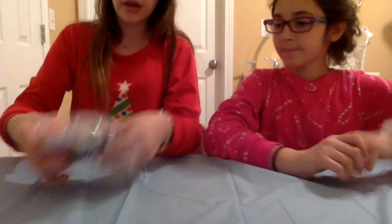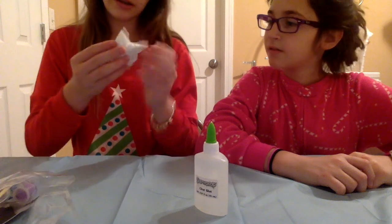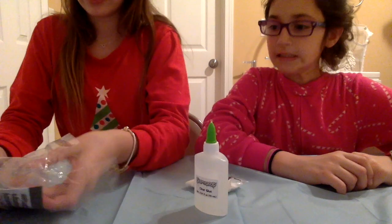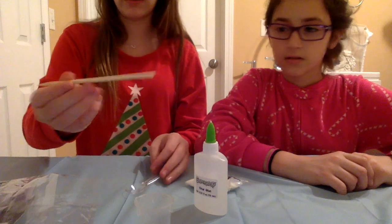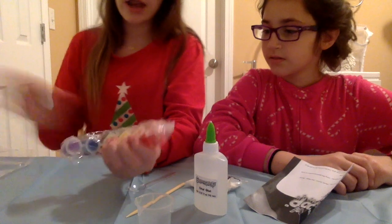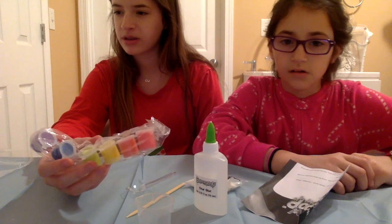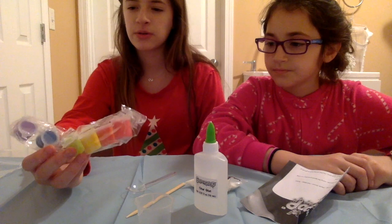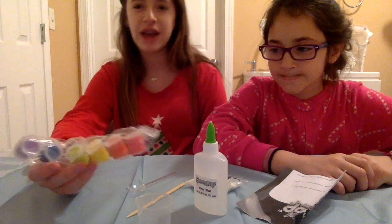So, to make this one, it comes with the clear glue, the sodium tetraborate, it's probably borax, a little cup, a spoon, a wooden stick, instructions, and the paint. And you're supposed to make rainbow slime with this, but we think that the color may turn out a little gross looking because all these colors together make brown. So we're going to do the red and the purple mixed together.